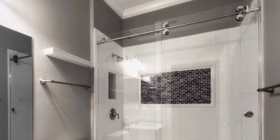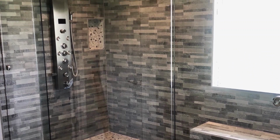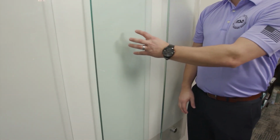So we've installed more than 75,000 frameless shower enclosures. A lot of happy customers. With so many styles to choose from, experts like Corey Levy can help any homeowner decide what will work best for them. So our goal is to make it as easy as possible for them to come in, make their selections, and make the right choice.